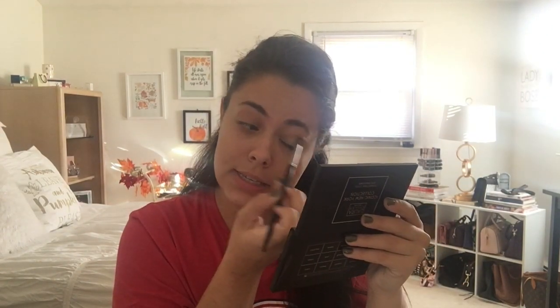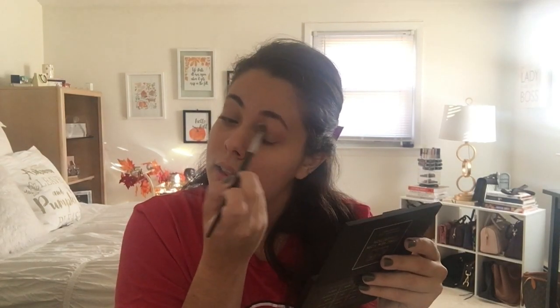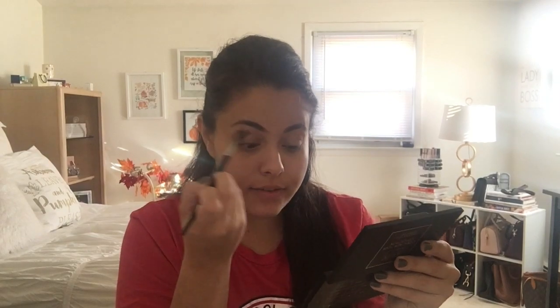So I think first I'm gonna take the color Cloud 9. I'm just gonna use this mirror and run it all over my eyes with the Morphe E30 brush. It's like a satin. It's not really a hard matte shade. It's more like a satin, gray color. I literally have not used this palette at all.